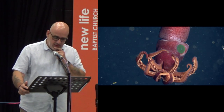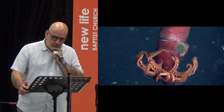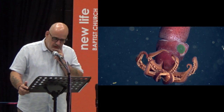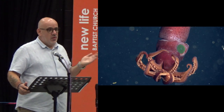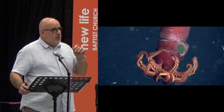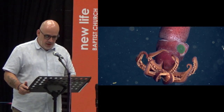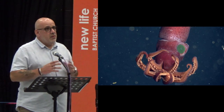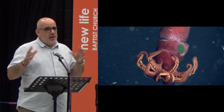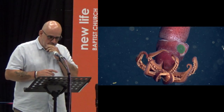Histiotuthis heteropsis is the scientific name for a genus of the squid family, more commonly known as the cockeyed squid, on account of its two extremely different eyes. This little creature lives at a depth of between 600 to 3,000 feet, in what is known as the ocean's twilight zone, where the sunlight barely filters through the deep waters.